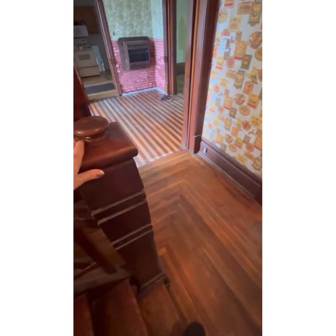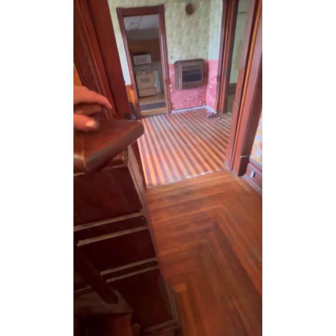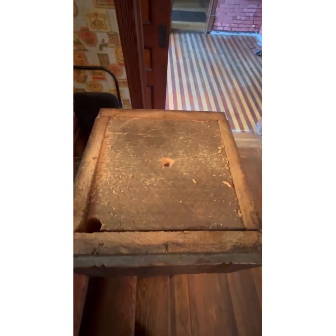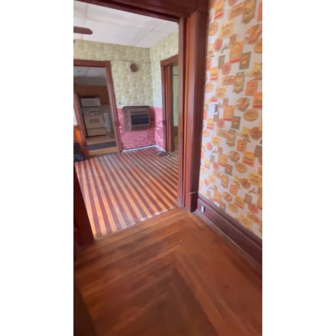A lot of times they used to put the blueprints for the house in the newel post, they call it. So we took the top off, but it's kind of solid. There is a hole, like they drilled for something. I need a tool to try to see if I can pull it up. I'm not sure. And then we'll go to the kitchen.